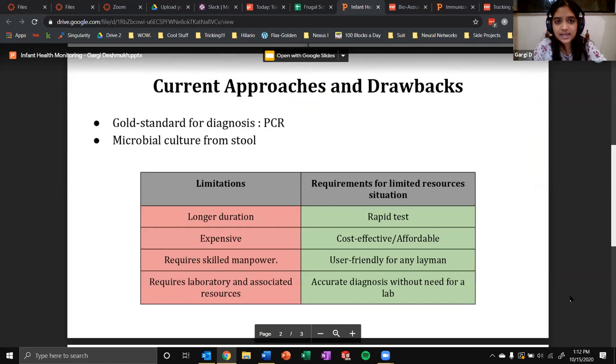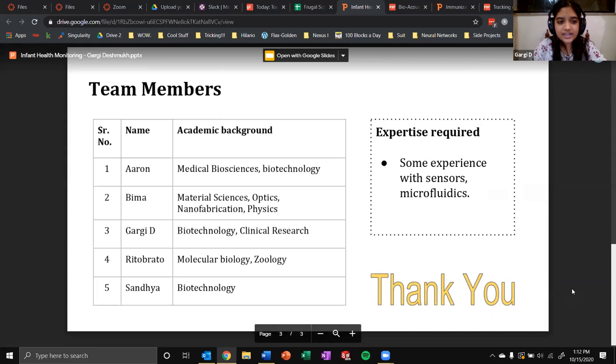But again, we need to diagnose these diseases because every child has a right to live a disease-free and healthy life. So can we have diagnostics which are rapid, affordable, cost-effective, and which can be used by any lay person without the need for a proper laboratory setup? Currently, we are a team of 5 members. And we are looking for anyone who is interested in this problem, anyone who is enthusiastic.